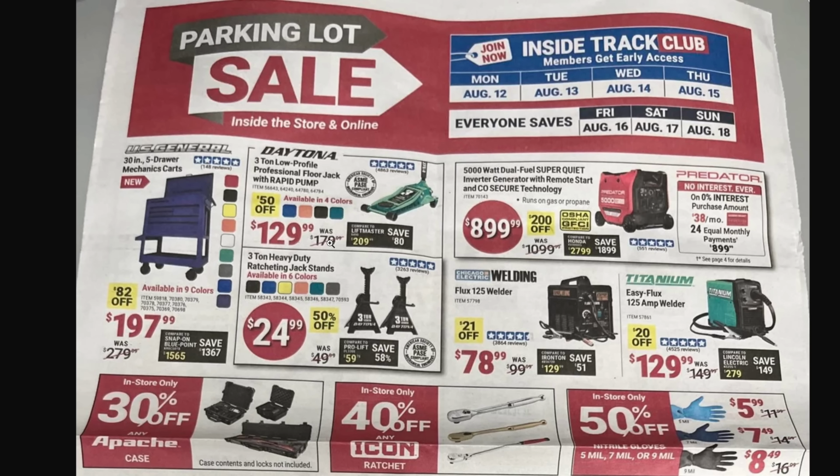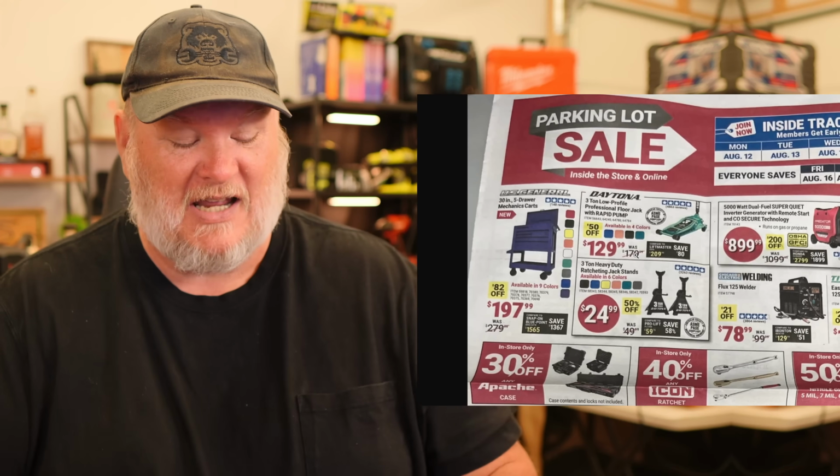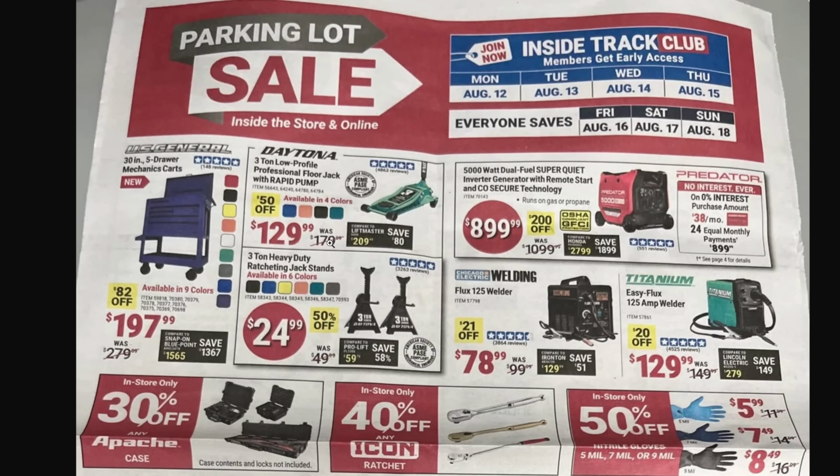Now, above that, we've got the Predator. This is the 5000. This is dual fuel, remote start, full wheeled system built into it. Has the CO2 secure, so you don't have to worry about anybody getting asphyxiated or anything like that. This has everything you want. It's $900. It's a decent price. Is it the buy it now, oh my gosh, I've been waiting for this forever price? No, but it's an okay price.